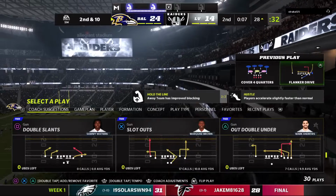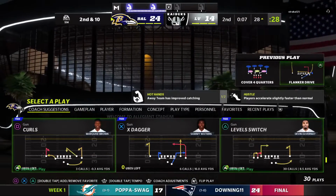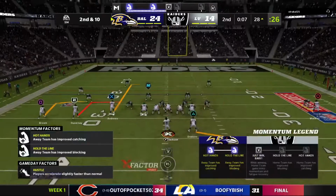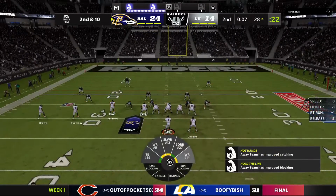They've given up a few first downs on this drive, but getting the incompletion there, that should give them something to build on and maybe turn the tide. An incomplete pass on 1st down. That leads to a 2nd and 10.